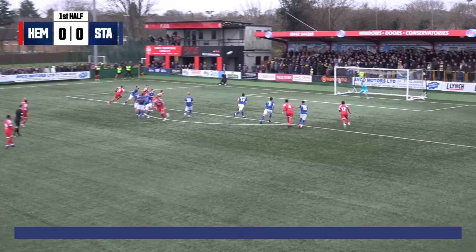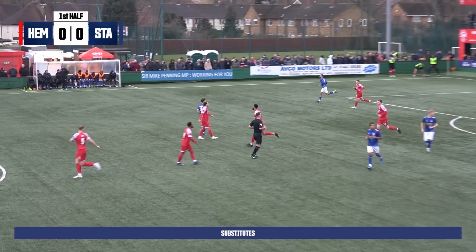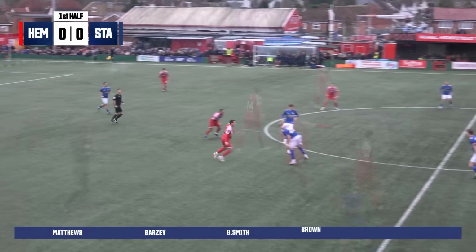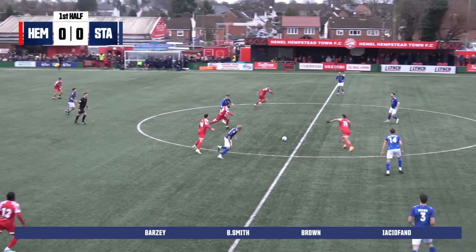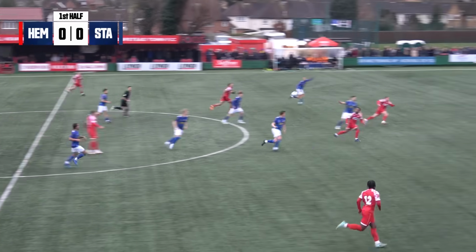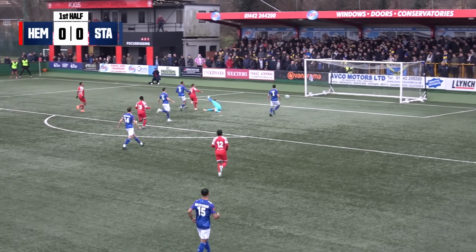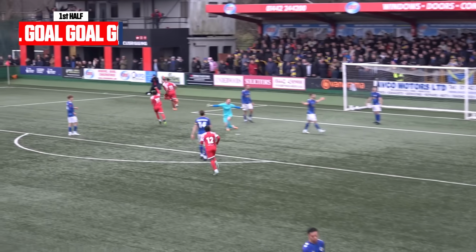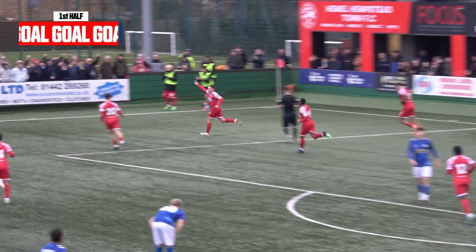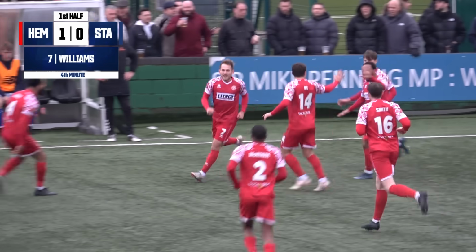Right-footed. It's not a bad hit, but he's hit it too well, if anything, and it smacks off the back of the stand behind the St Albans City goal. Hoddle takes it down beautifully and uses his body to get in, but he's been dispossessed. And Trey Mitford and Newton, but it's a nice ball through. Williams, I think he's onside here. He's one-on-one with McNamara, and it is 1-0 to Hemel Hempstead. And we're barely 5 minutes played, and the home side take the lead.